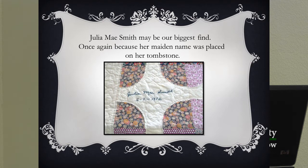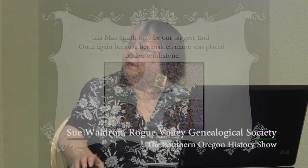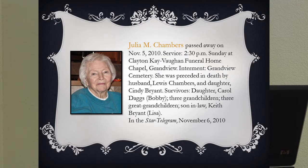But then there's Julia Marie, or Julia May, excuse me. And we found her, and I believe it's in Find a Grave. It's one of those really common names, that Smith name, and you cringe whenever you start looking at it because it's, oh, another Smith. But this time, she showed up in Find a Grave with an obituary and a photograph. So this is Julia May. However, we still don't know why they all put their names on those blocks.